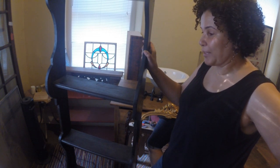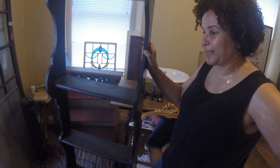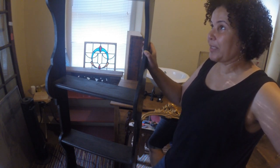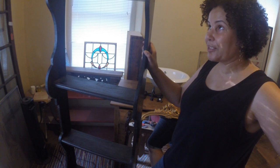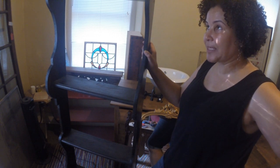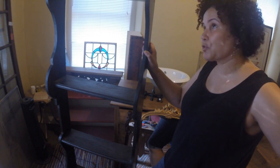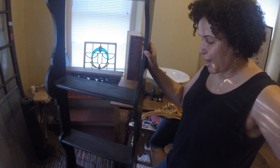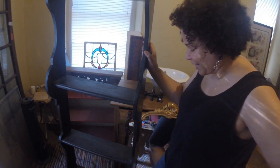I just think it's going to be unique. It's going to have enough of a flair that it's going to be stylish and very cool, but I think it's going to be subtle enough, or at least neutral enough, to appeal to a lot of people. So I'm really excited about it.